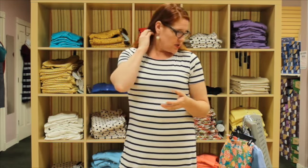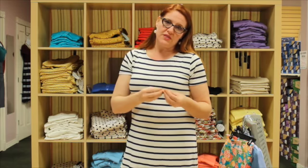In my wardrobe, I happen to have a really good mix between knits and wovens for that very reason, because some pieces fit me better in a knit, some fit me better in a woven. So I wanted to show you some of the fabrics in specific that we carry here. Now, before we move on to these fabrics, let me tell you a little bit about fibers. The fibers that make up the fabric also have a lot to do with how comfortable it is to wear and how durable it is.